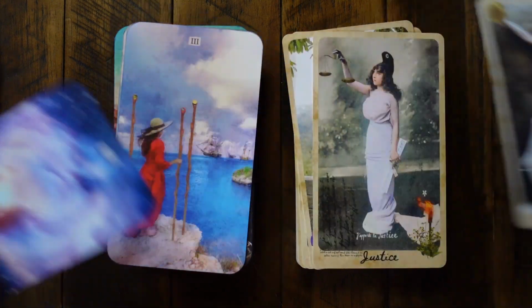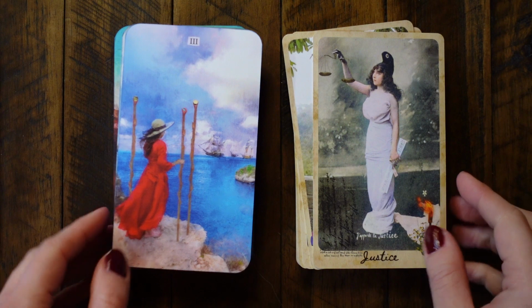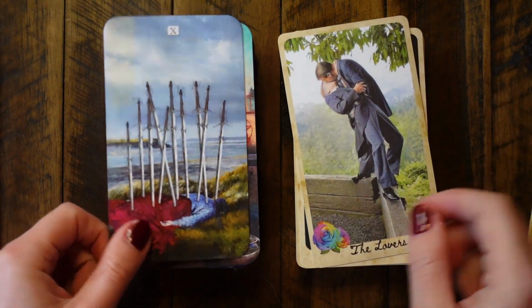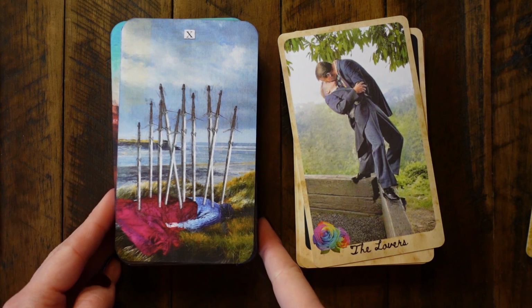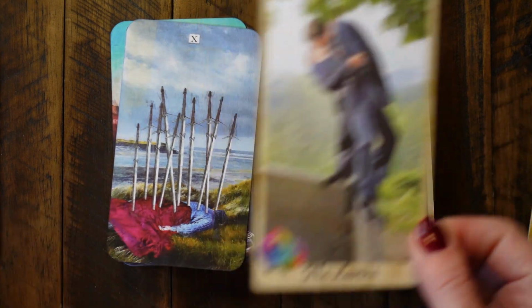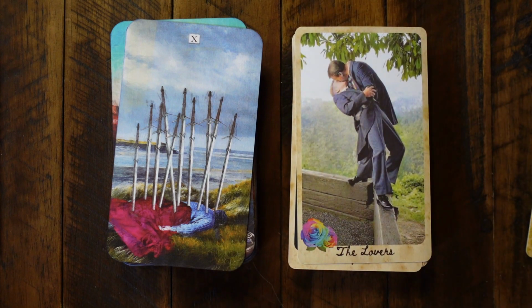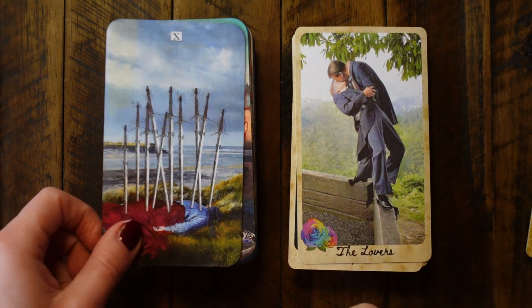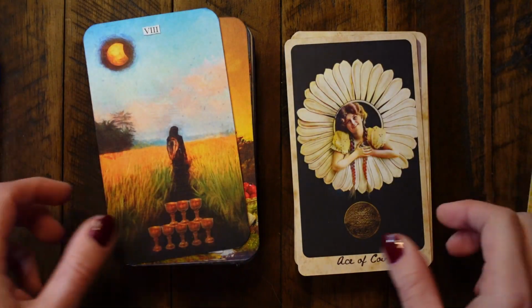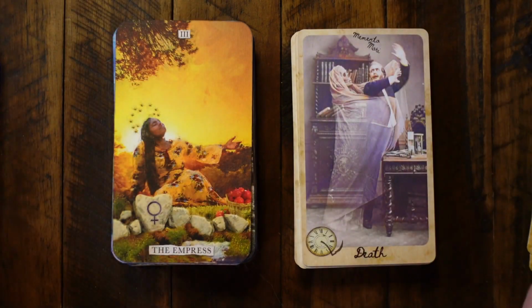Really interesting. I have a hard time saying that name so many times in a row. I love this lover's card. Superlunaris has almost like a star seed portal kind of energy.